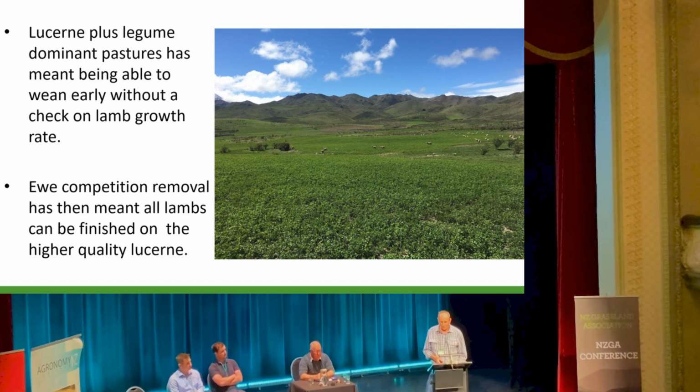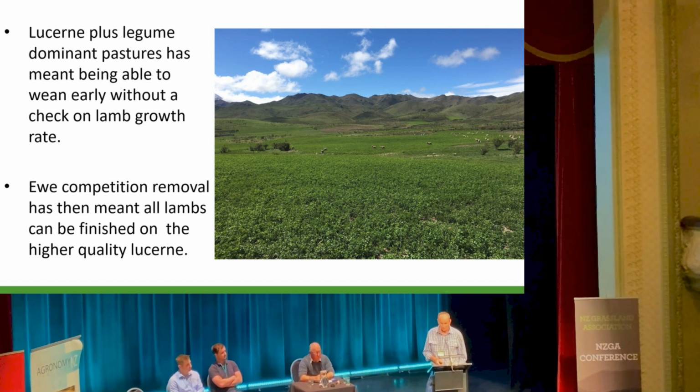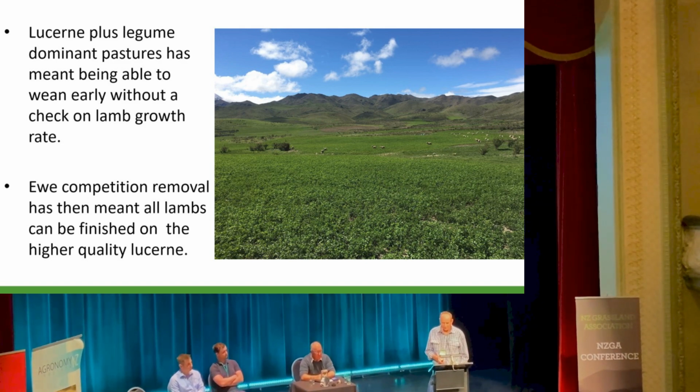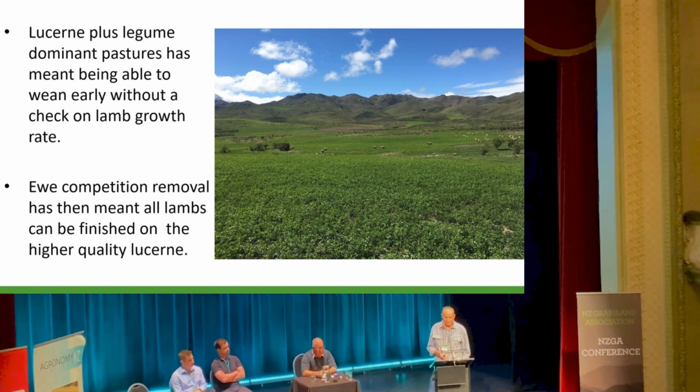So now it's changed a bit that we get down off that hill pretty much as soon as we can start shuffling things, rotate them around, and the only change for the lamb is that mum gets taken away. And as soon as the lamb's able to eat, it actually has the most readily available tucker for it there, in high protein.